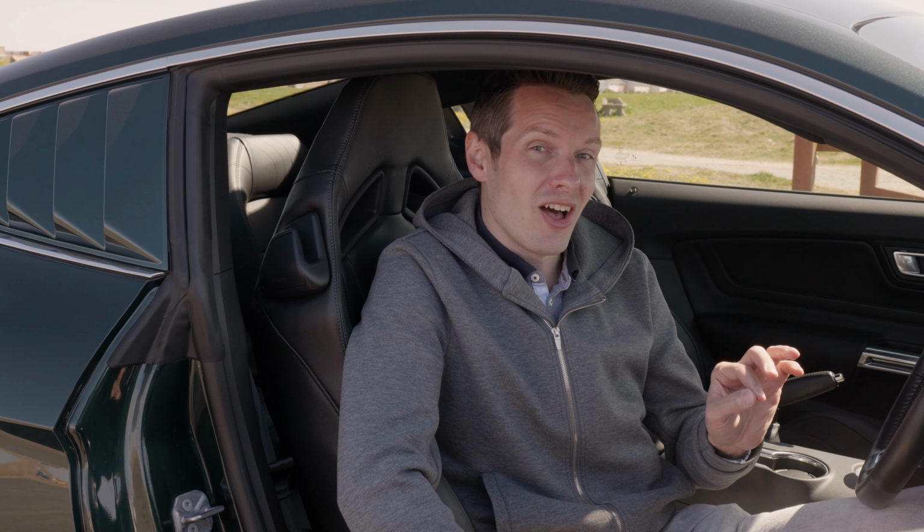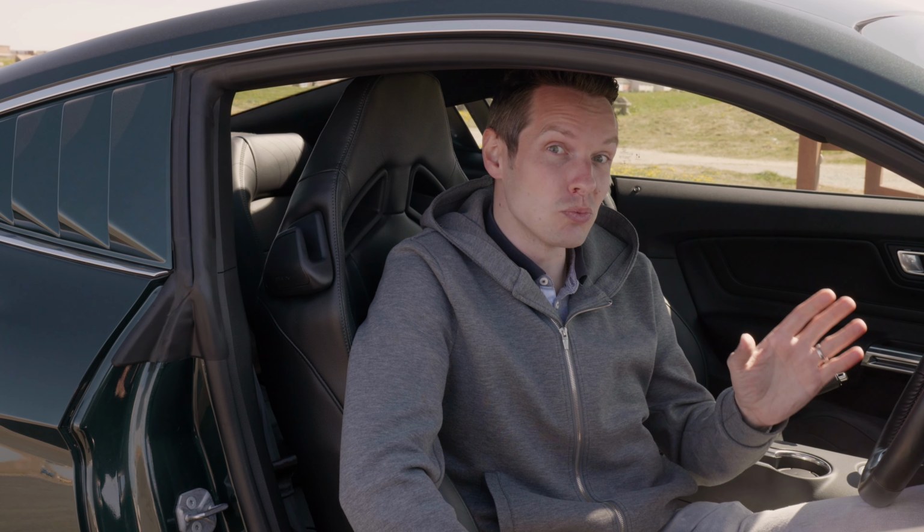Now, I love movies, and at the weekend I was watching the 1968 classic Bullitt. And Bullitt features Steve McQueen, who is possibly one of my favourite actors. He's super cool. But even better than that is the car and the car chase sequence that's within the film. It features a Ford Mustang.